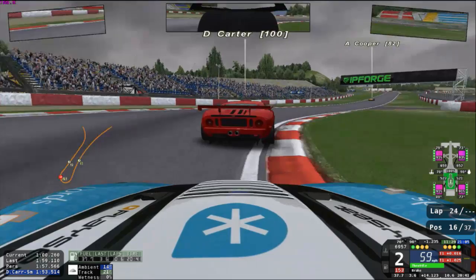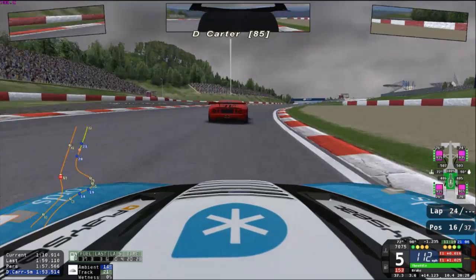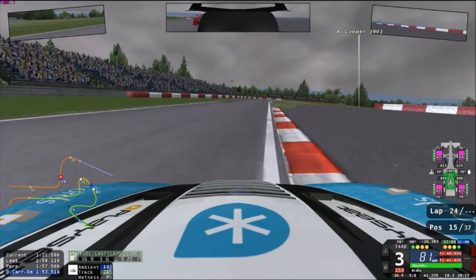I've somewhat unlapped myself. Yay! I'm 1:52 behind the next guy. It's Scott Bennett. Very much. Carter. I think he's going to try and do the one stop.